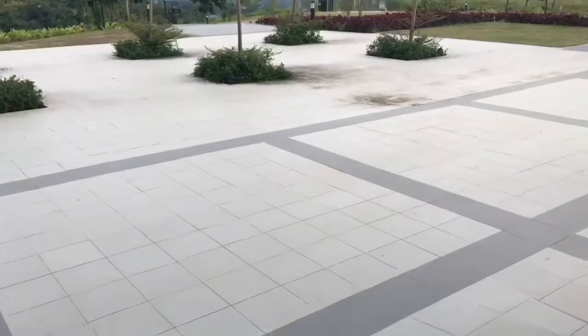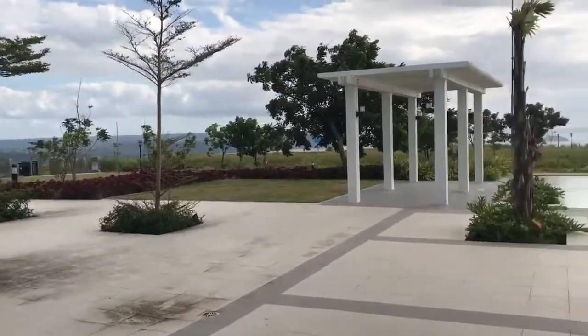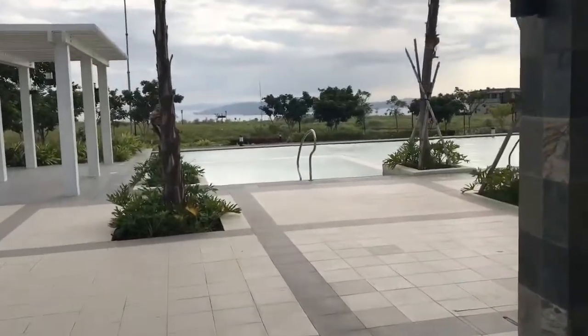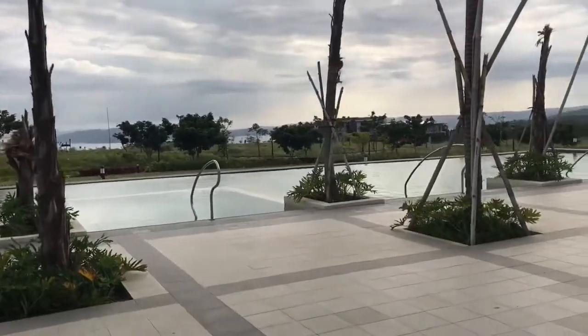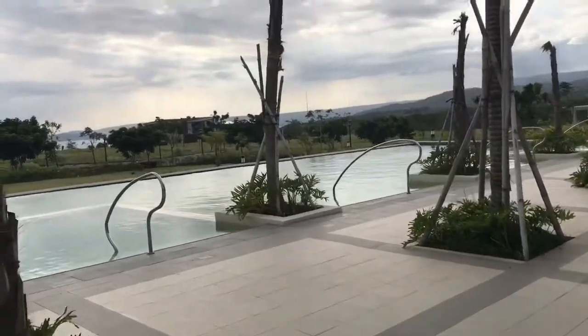Okay, so this one is the Sycamore Heights location in Tagaytay Highlands, and this one is the clubhouse. This clubhouse has like a little pool if you wanted to go swimming and stuff. It's very pretty.